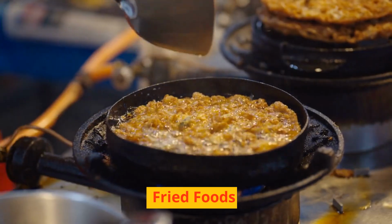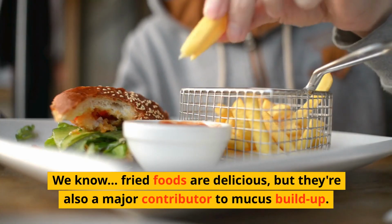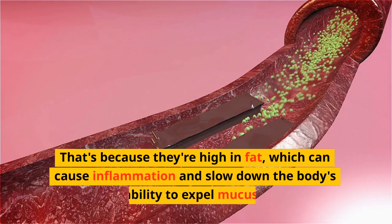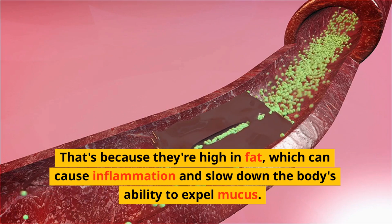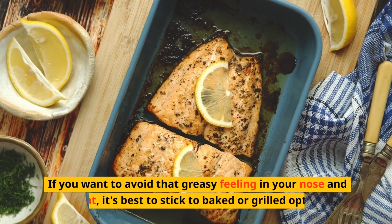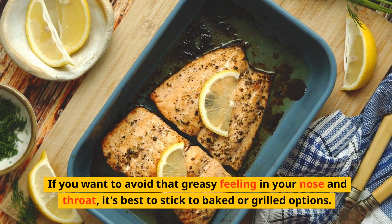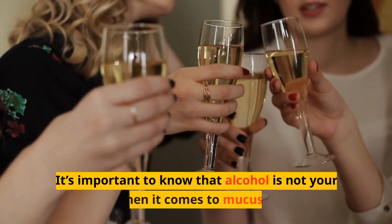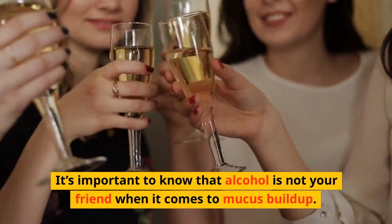Fried foods. We know, fried foods are delicious, but they're also a major contributor to mucus buildup. That's because they're high in fat, which can cause inflammation and slow down the body's ability to expel mucus. If you want to avoid that greasy feeling in your nose and throat, it's best to stick to baked or grilled options.